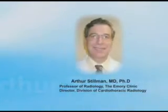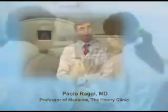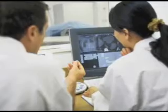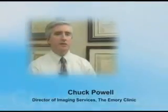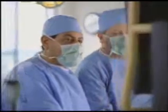Six physicians lead the impressive cardiac imaging team, which also includes seven radiologic technologists, one nurse practitioner, and one RN. Our physicians subspecialize in cardiac imaging. It's their area of expertise, and that's our strength.